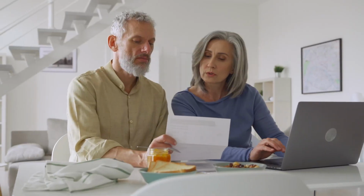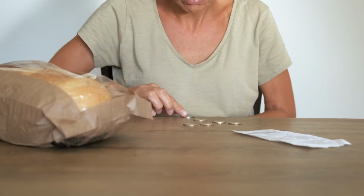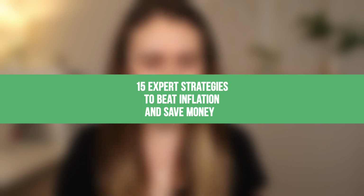With the cost of everyday items going up drastically, it essentially feels like you took a pay cut. Your dollar in 2020 doesn't get you as far today. So in a climate like we're experiencing right now, it's important to do all you can to beat inflation. Today, we're sharing 15 strategies to beat inflation and save money.